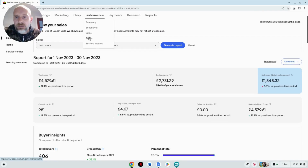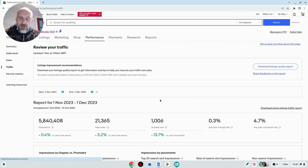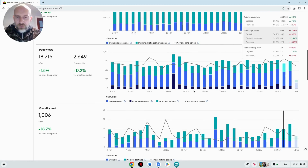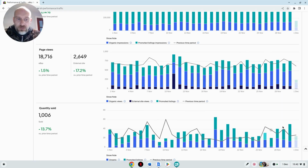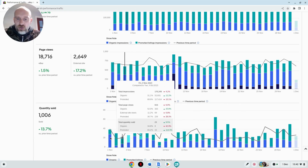Having a look at the traffic report, now the sales report there was very, very flat right across the month. You know, it was typically that £100 a day with a couple of exceptions. But if we look at the traffic report, so we've got the page views, the impressions page views, etc., which it's good to make sure that they're not dropping off for any reason, so it highlights things. But when you look at the actual quantity sold, you can see it varies much more than the sales value. So again, each of these days is roughly £100 in sales, but they vary hugely throughout the month.